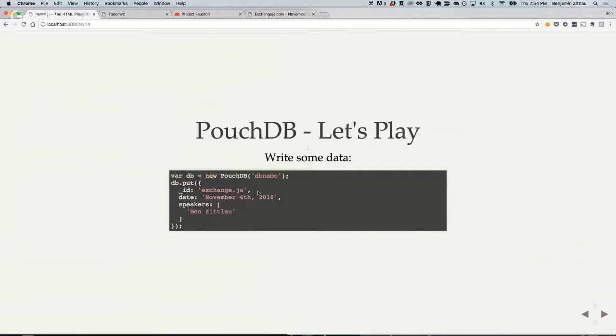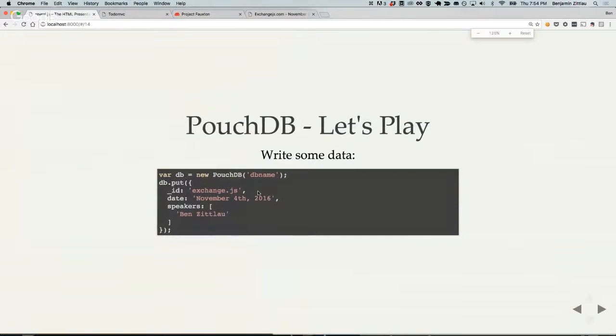This is kind of the most basic thing that you can do, which is writing some data. I actually can't, unfortunately, zoom that using Reveal.